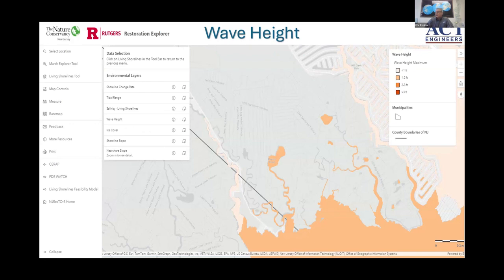Again, we look at wave heights here, starting to think about, okay, if we were to do a living shoreline, we're trying to protect this marsh. What levels do they need to be at? And these are, like I said, 30,000 foot views. But as we start to design our field studies to really dig into the marsh, this is the first place we look, and we start to look at whether we need to be measuring wave heights in this area.